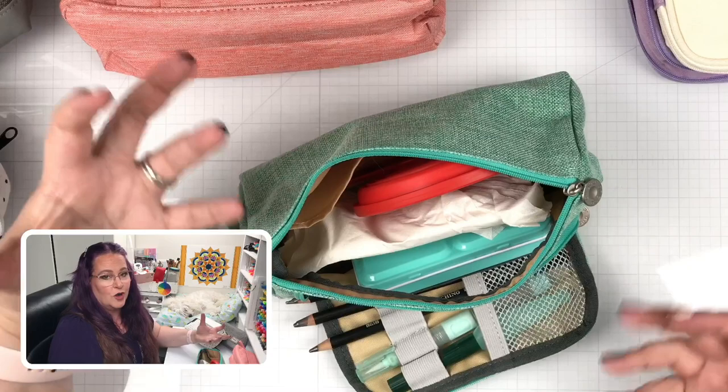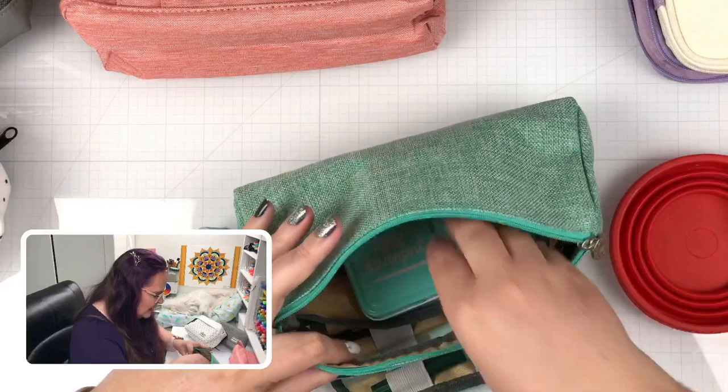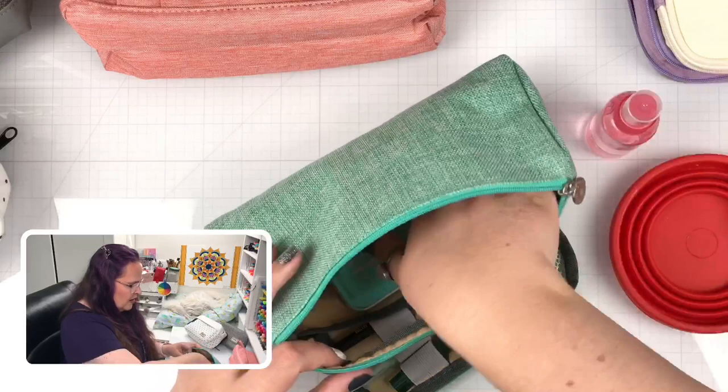I've got a collapsible bowl in here. I've got some recycled napkins from a little store nearby, a little restaurant. I've got one brush. This was the best brush I could find for fitting in here so that the bristles wouldn't get bent. I've got some spray water and one palette of watercolor paints.